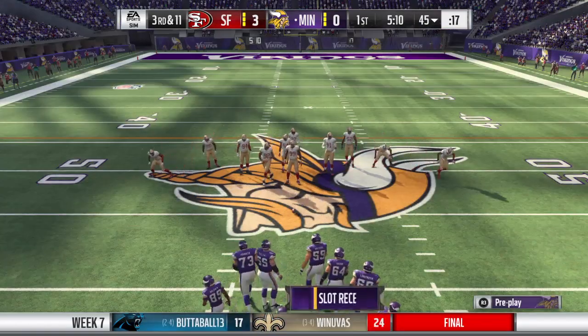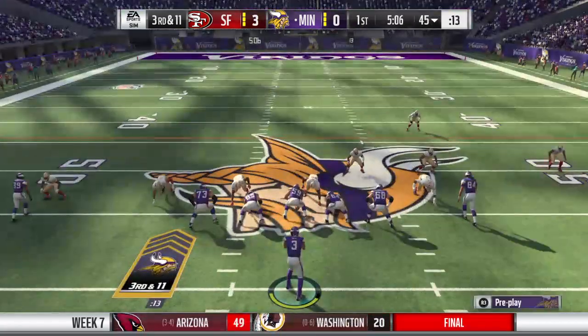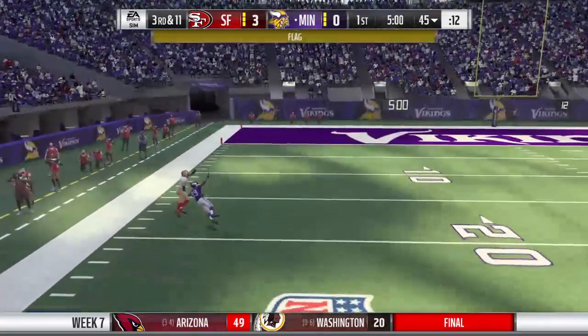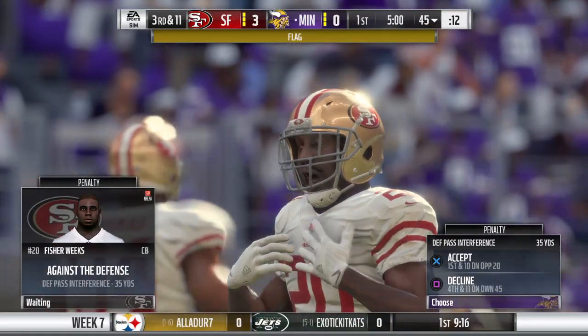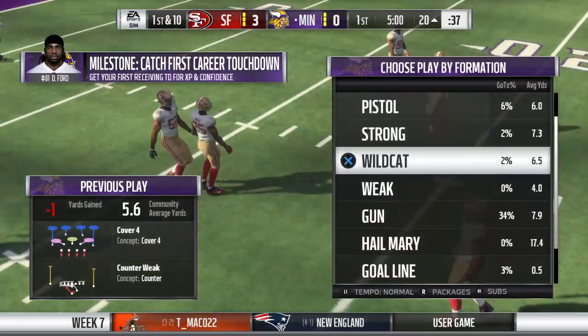And on 3rd down, a nickel formation here defensively. They'll look to throw. He's going to air this out for Baldwin. And that's going to wind up incomplete. However, we do have a flag down. Let's check in with our referee. Thought they were going to force a 4th down. Instead, P.I. gives them the first.